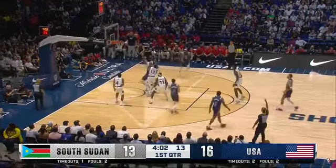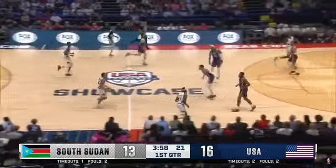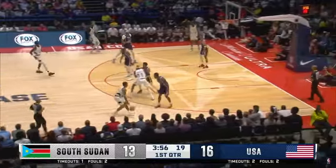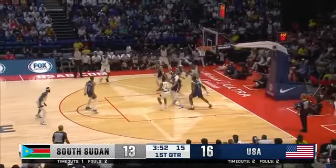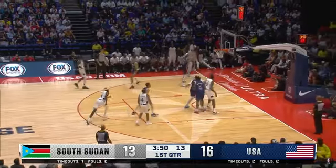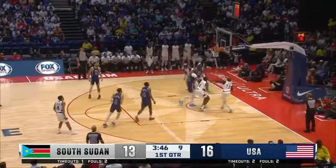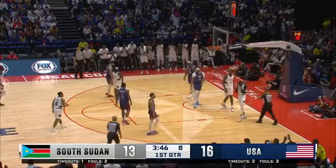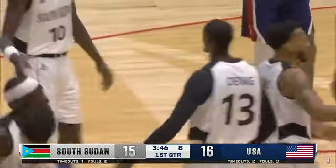Tatum, got to get him going a little bit. He has not shot the ball as we're accustomed to, and not really getting in the lane either. South Sudan makes some substitutions as well. Here is Carlik Jones, trying to get him into the paint. This is a triple off the side of the backboard for Deng. Good effort by Deng, Majok Deng, after missing the shot, getting back inside and drawing a foul.